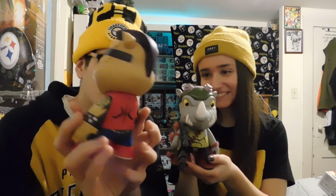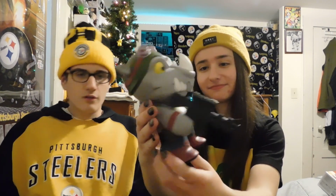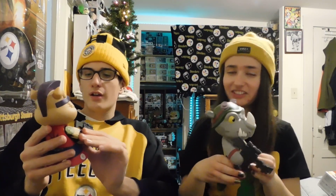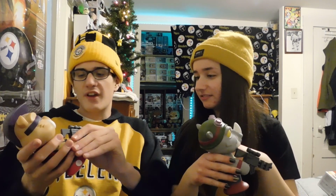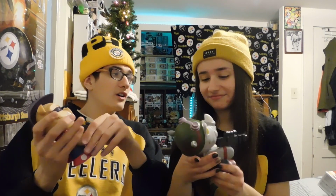Bebop. His gun's like this. It's like a drill. And then that's Rocksteady. There he is. Out of the two, I can't even pick who was my favorite. Bebop is mine. Bebop's yours? You actually like Bebop better than Rocksteady? Do you have a favorite between the two? Yeah, I do. I think I'm going to have to go with Rocksteady because I actually like rhinos more.